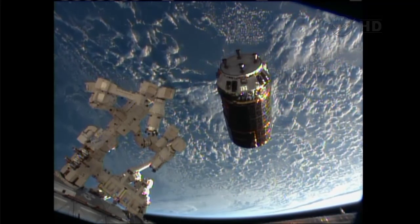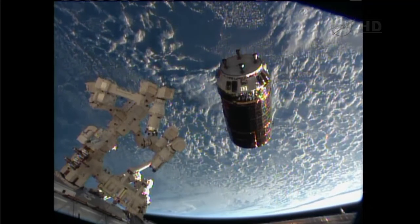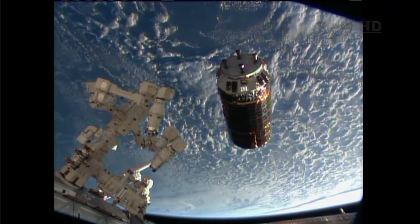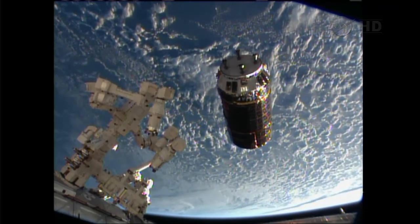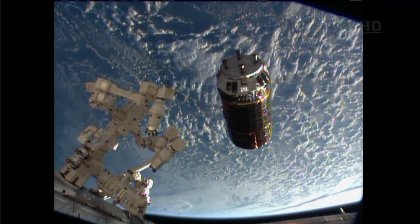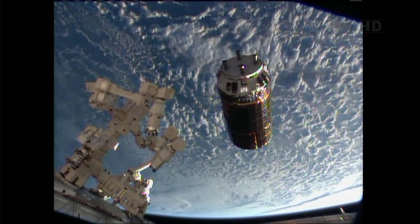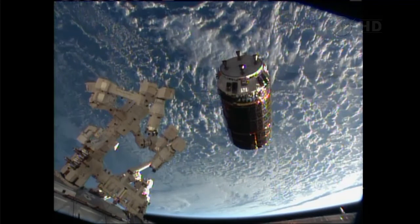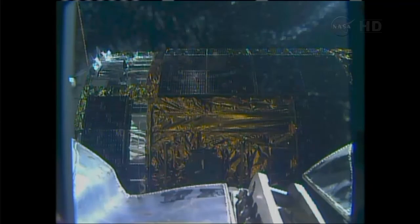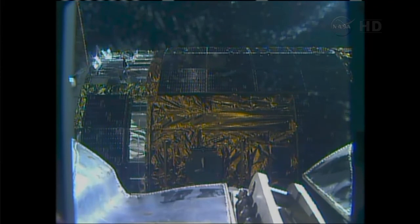Outstanding views of the orbital choreography being performed as the International Space Station and HTV-4 are just 10 meters apart. The two craft currently flying 260 miles over the South Atlantic. We've updated the capture clock to reflect a predicted grapple time of about 6:26 a.m. Central Time, just a few minutes ahead of the predicted grapple time. Nothing magic about that time, with as long as the lighting remains good for the crew on board the International Space Station.